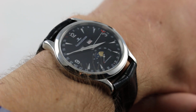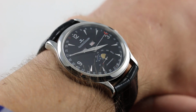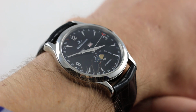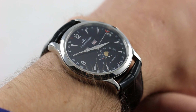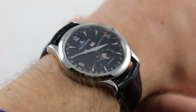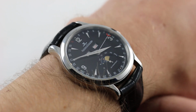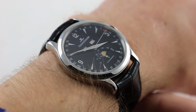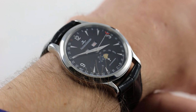Now, this was one of the true icons of the late 90s, early 2000s at Jaeger LeCoultre as it was emerging from the shadow of the 1980s and really finding its footing, no longer as a maker of calibers for others, but as a true manufacturer watchmaker under its own brand, its own masthead, with its own identity. This is one of the timepieces that truly announced the old company was back.